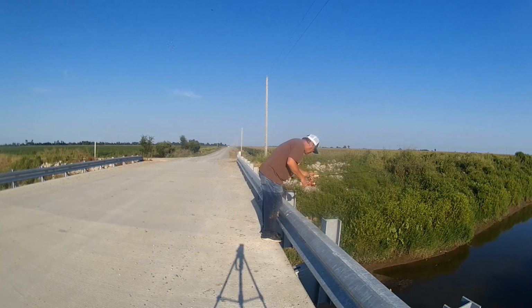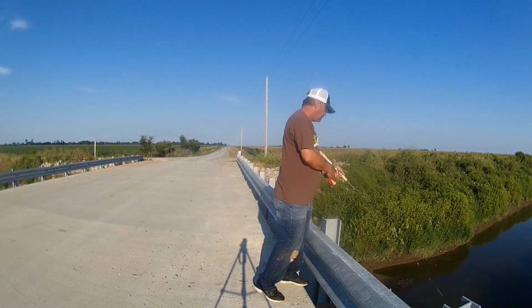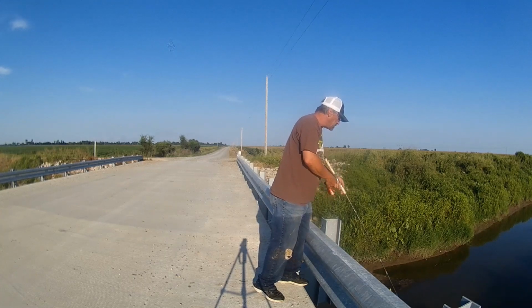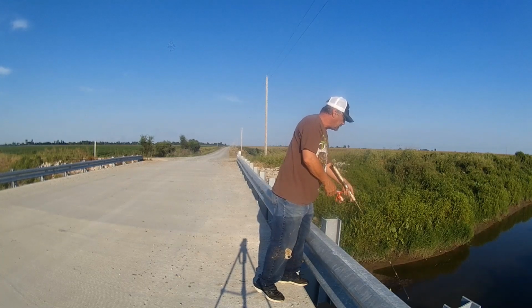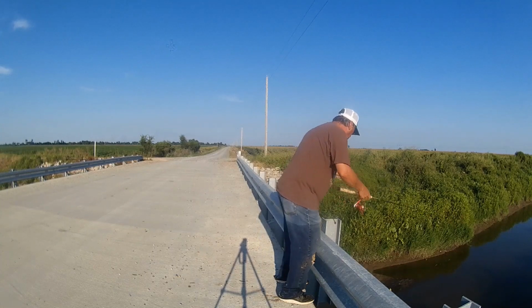I don't see him. I do not see him. I hope he comes back. That was a huge bass. That was a monster bass right there. That's the one we're hunting for. Man, I wish I could get eyes on that big bass again. Where did he go?